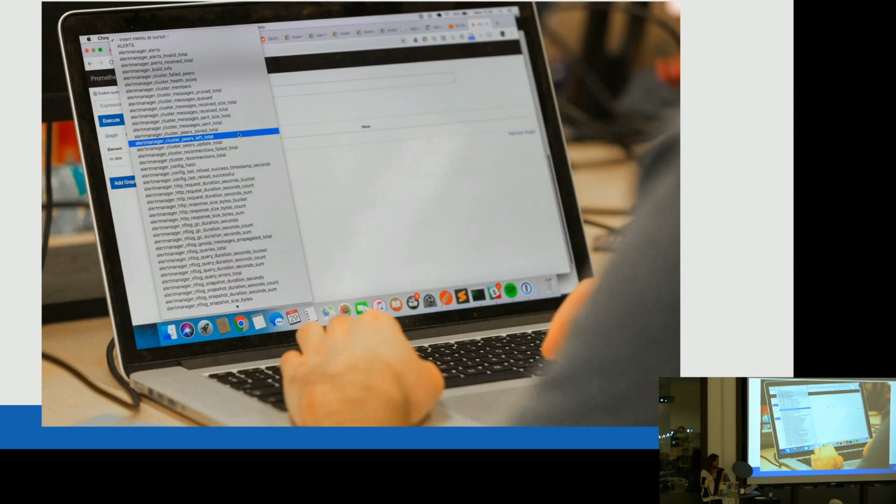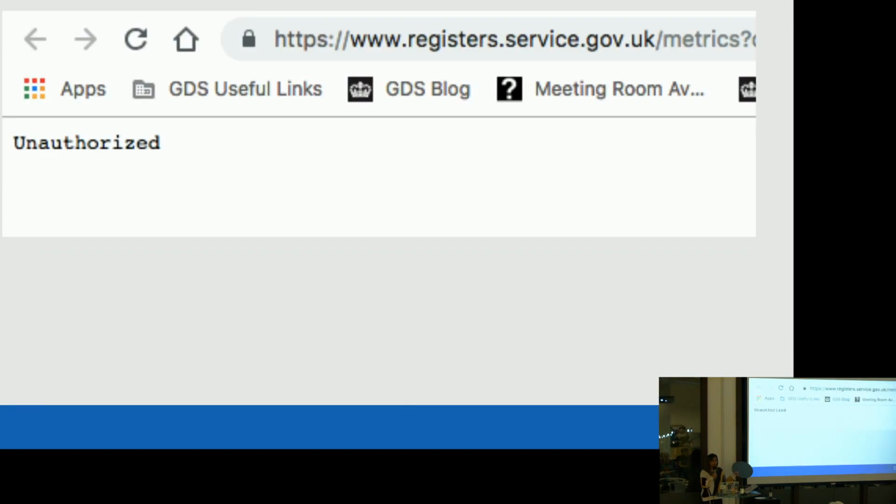From that session, we found that users don't actually care about Prometheus metrics or Alert Manager metrics. They just want the ones that are relevant for their team. And they found this list quite overwhelming. Here's another example of a developer wanting to find all of the metrics for his team. So he went onto his service/metrics page to try and get a list of all of them. And he came across this unauthorized error because it's protected by basic auth, and he didn't know his credentials to log in.